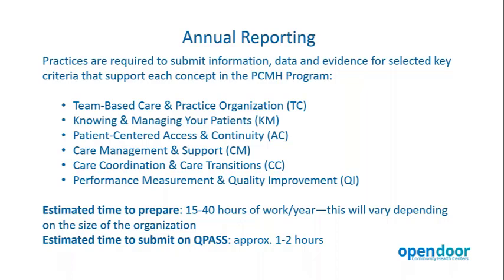Care management and support. In this category, you'll have to attest and answer questions on how you identify patients for care management. We, as an organization, identify patients with a behavioral health condition. We've selected depression if they've had a PHQ score greater than 15. Patients with high costs or utilization: this is our patients who are in current and ongoing hepatitis C care. And then poorly controlled or complex conditions, and we've selected patients with diabetes who have an A1C greater than 9.